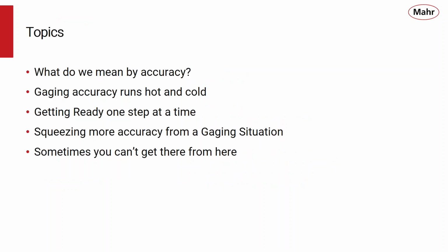So we have a number of topics we're going to go through today. We're going to talk about what do we mean by accuracy, how gauging accuracy runs hot and cold. We're going to be doing getting ready for making measurements one step at a time, squeezing more accuracy from our gauging situation, and finally, sometimes you just can't get there from here.